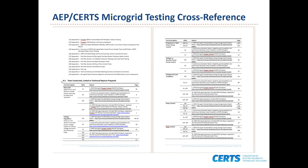So what you see is a whole bunch of types of tests that we conducted, many combinations of the distributed generators that were involved, and the documentation for it. And now Kieran is going to talk to you about how you get access to the data that underlies all these tests. So let me stop talking and turn it over to Kieran to continue the presentation.